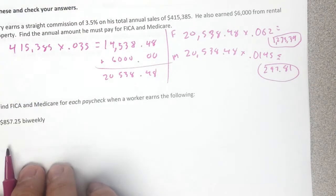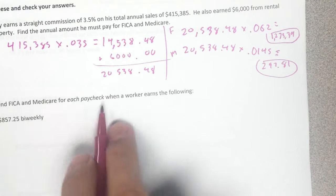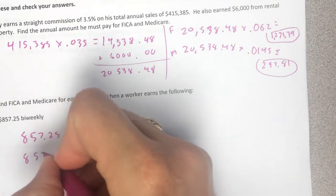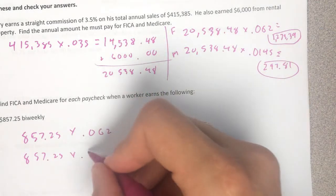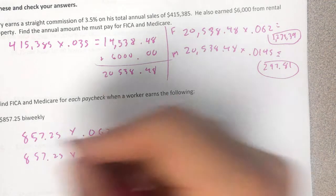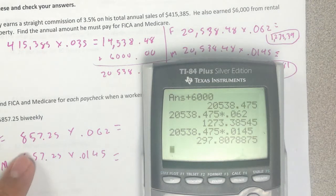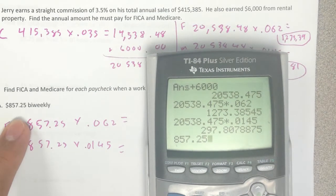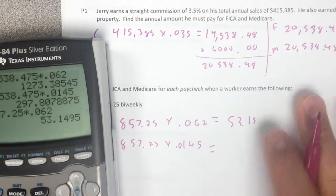Okay. These are the same pays here. It's just asking how much we're paying out of each of these paychecks. We're going to do 857.25 and multiply it by 0.062. Multiply this one by 0.0145. Again, FICA, Medicare. 857.25 times 0.062, enter. 53.15. Again, the 9 rounds the 4 up.